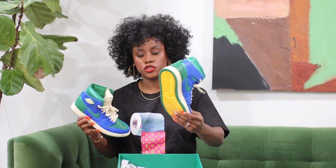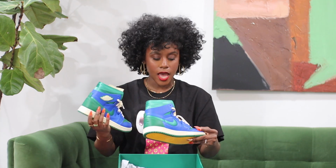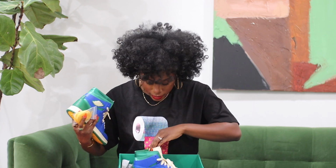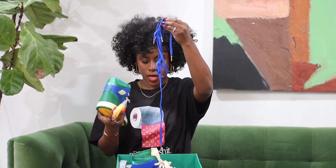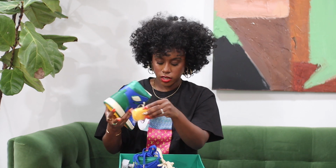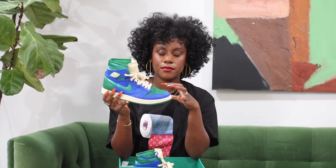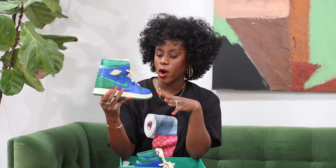On the other shoe, she actually has her signature on the back. These did come with yellow laces, green laces, and blue laces. At one time I was going to put in the blue laces, and then I just went with the cream because the tongue is cream and it looked real sexy like that to me. I do love that it's cream instead of white. I've been seeing that a lot this year, and I'm loving the warmer neutrals over the really stark bright white.